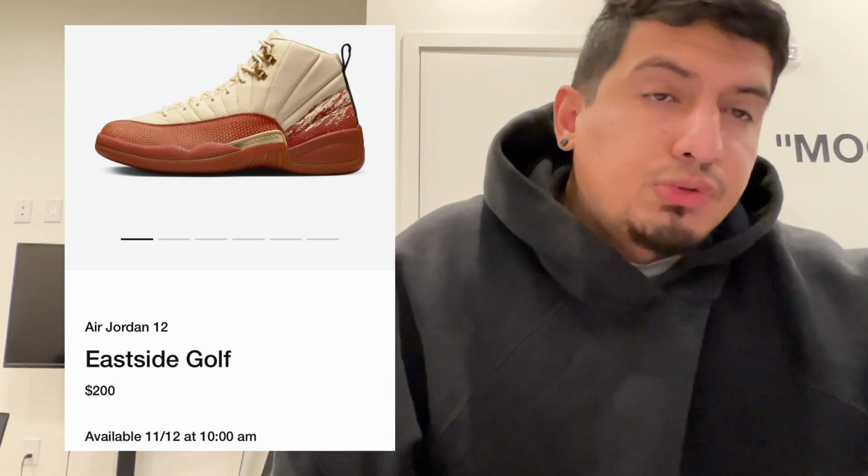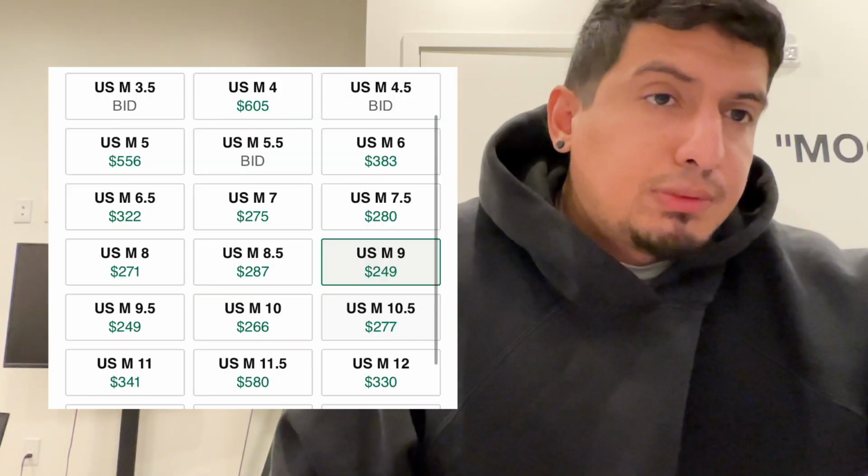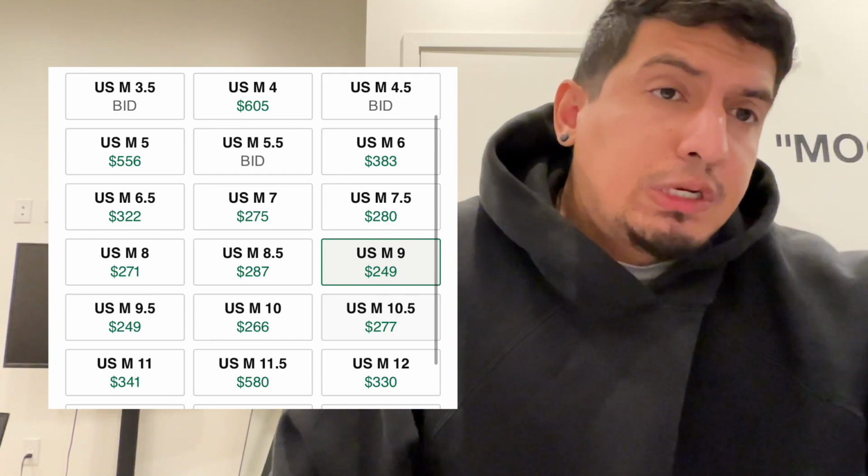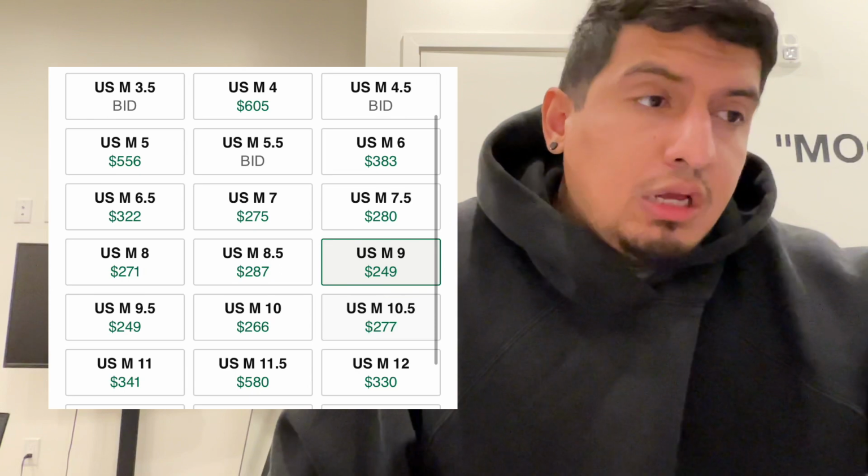It's going to be a stick personals only for me. I don't think this is going to resell. I think maybe in a year or two there might be some demand on it. You might be able to make a little money, but it's not going to be worth your time. I say skip it.